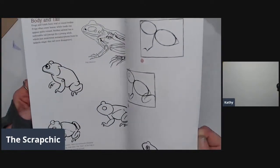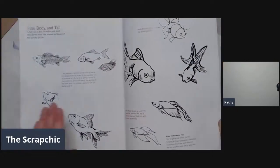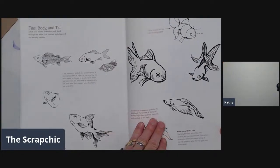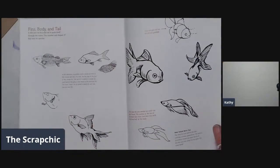Again, here are the frogs. Legs, feed the frogs. Here's fish. This would have been helpful for me. I was drawing my crappy fish. Oh yeah, the fish. Hey, what's the name of the book again, Colleen? Fish. That would have been so helpful.